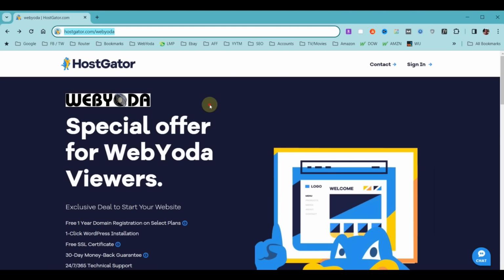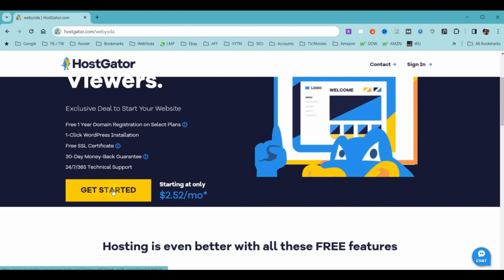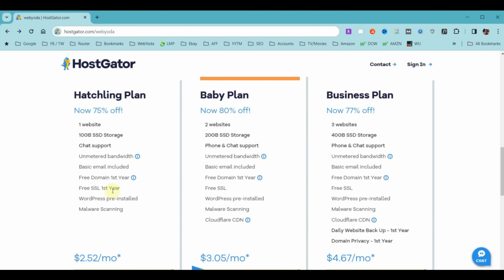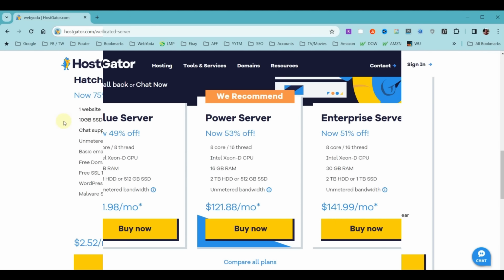From the HostGator WebYoda partner page, you simply want to scroll down. You can choose the Get Started button if you like, and it'll take you to the plans, or we could have just scrolled down to get to those plans. The reason you want shared hosting is because it starts around $2.50 a month, whereas dedicated server hosting will run you over $90 a month.